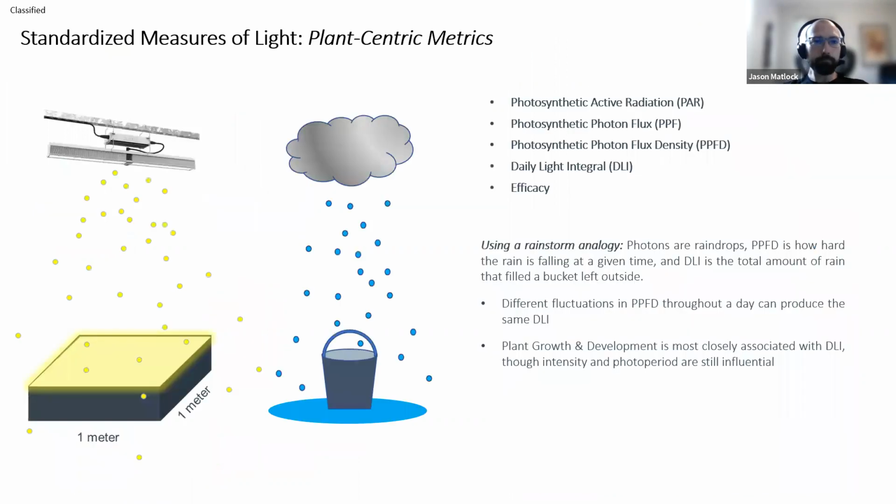Let's dive into it. Let's start off. We need to know how to talk about light. There's a lot of words out there to describe light. What's important to us is to recognize that we're talking about a specific application. We're talking about light being used to grow plants.